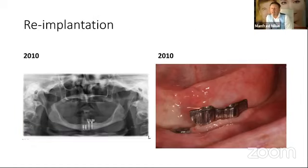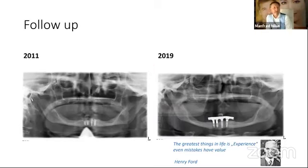You have to insert new implants, make sure that the bone is not fractured. Then you make a soft tissue correction. And then you end up, now it's almost 9 years later or 8 years later. I end up with Henry Ford, who says the greatest thing in life is experience, and even mistakes have value. And this is the reason why I do the lecture today.